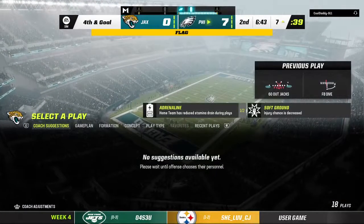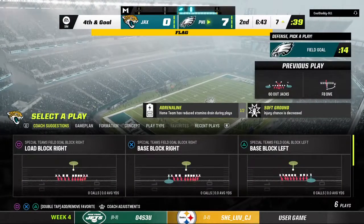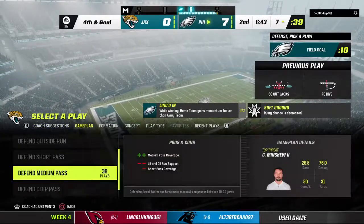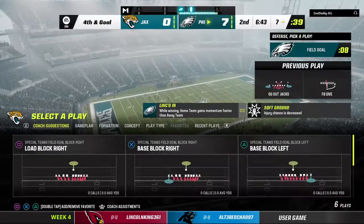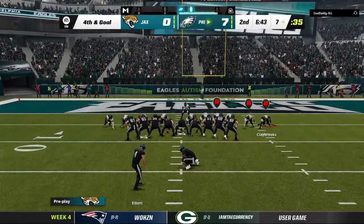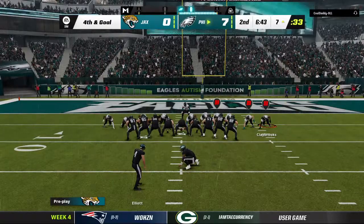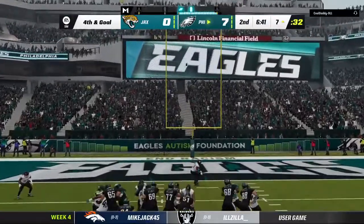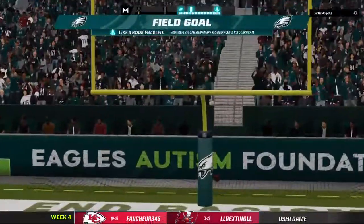The offense knew it. They were already starting to walk back as that one is accepted. So on comes the Eagle kicker, Jake Elliott, on fourth down. From the left hash, should be a fairly easy one here. The kick by Elliott is good.